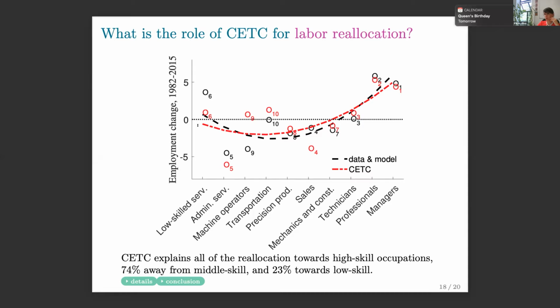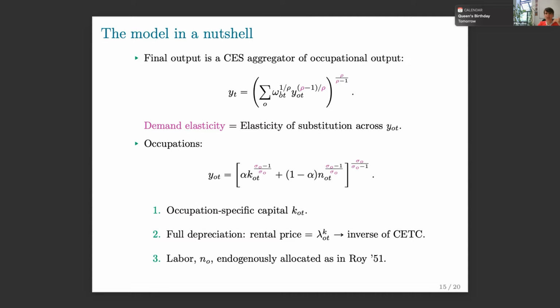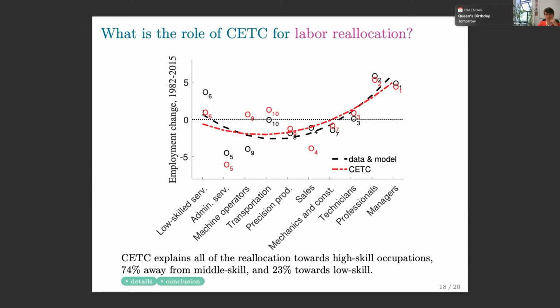The one thing that I want to say here is, remember the results we saw before with the cross price elasticity alone, the partial equilibrium. Here, the magnitudes of the effects are much higher compared to before. The other thing is what happens on the lower end of the skill distribution. Now we can actually compute that because we are doing accounting, and what we find is that the demand shifter, so variations in the shares of occupational output in final good production, is basically the most important driver of the increase in employment that you see here at the lower end of the distribution.